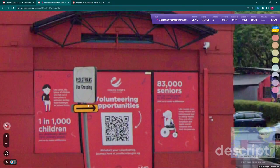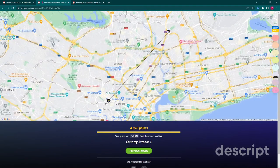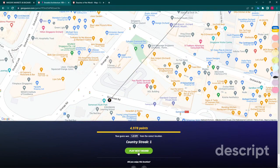Okay. And we'll just click anywhere. We won't do too much searching. And it was one of these buildings in here. Cool. Carrying on.